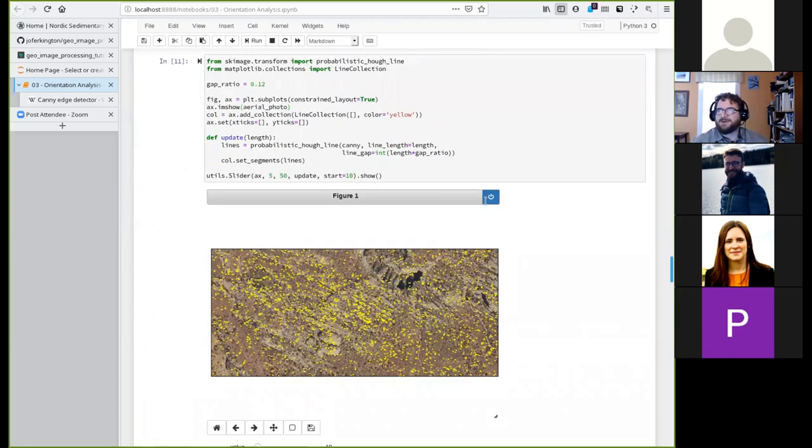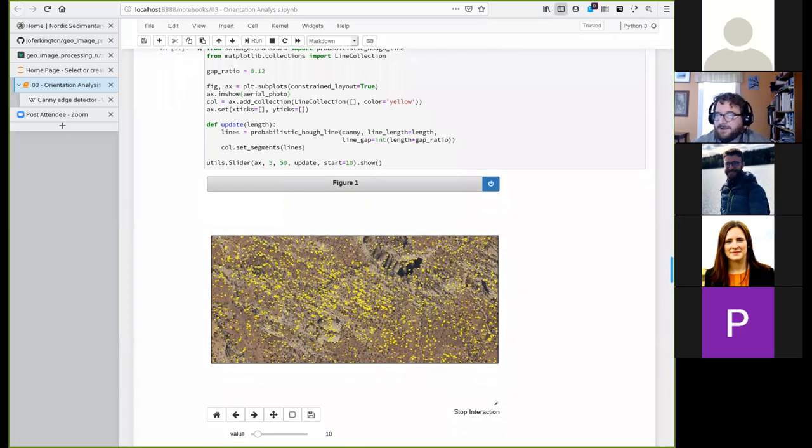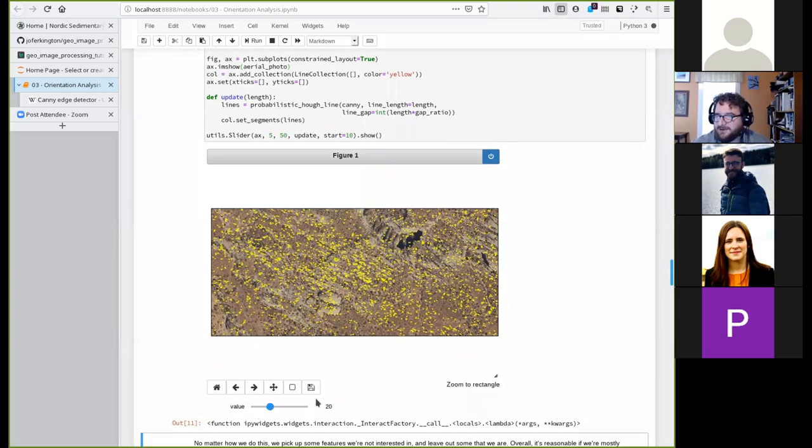All right, what we're doing here is we're going to change the line length we're looking for. If we look for short lines, we're going to find a lot of them. If we look for longer lines, we're going to find fewer of them. That makes sense, or we're likely to find fewer of them. So we can change this value of lines we're looking for.